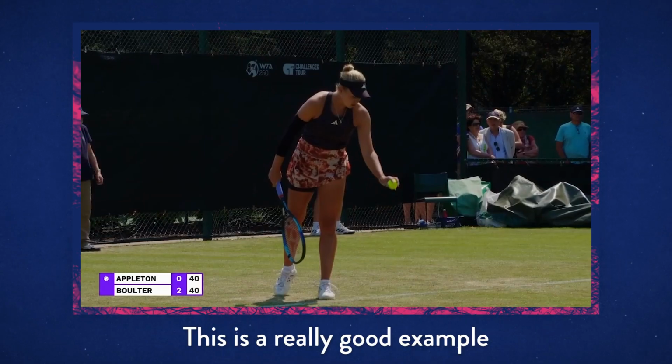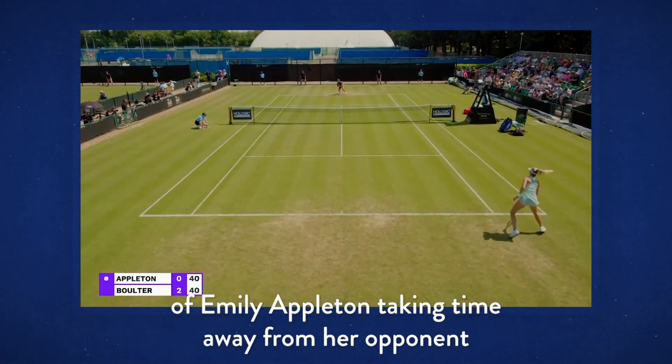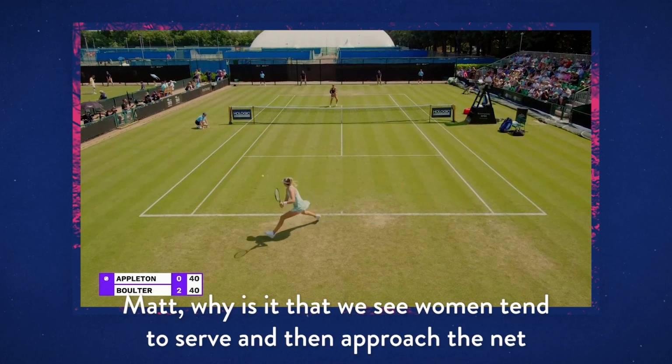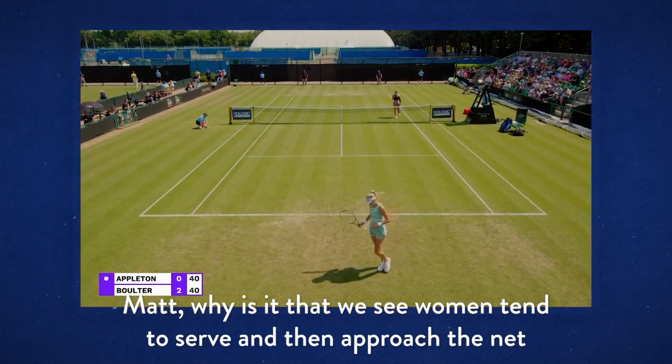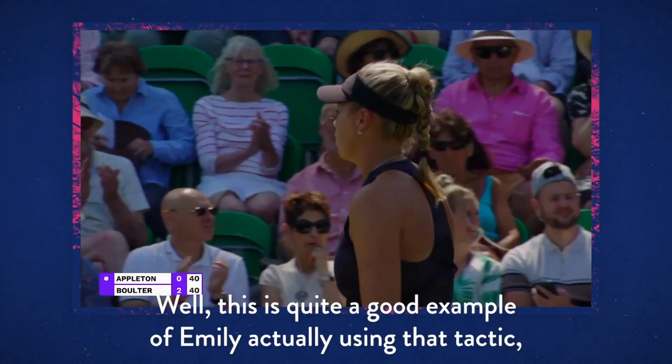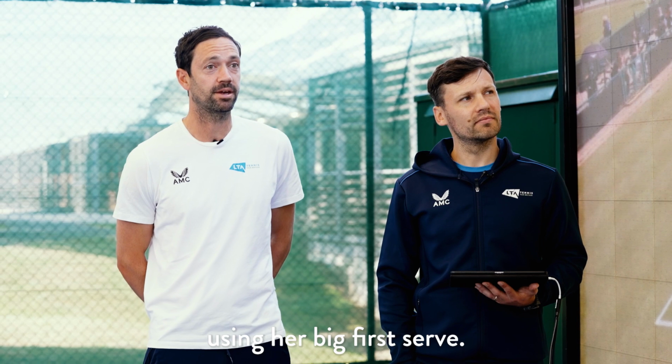Ooh. And this is a really good example of Emily Appleton taking time away from her opponent by approaching the net. Matt, why is it that we see women tend to serve and then approach the net less than the men? Well, this is quite a good example of Emily actually using that tactic, using her big first serve.